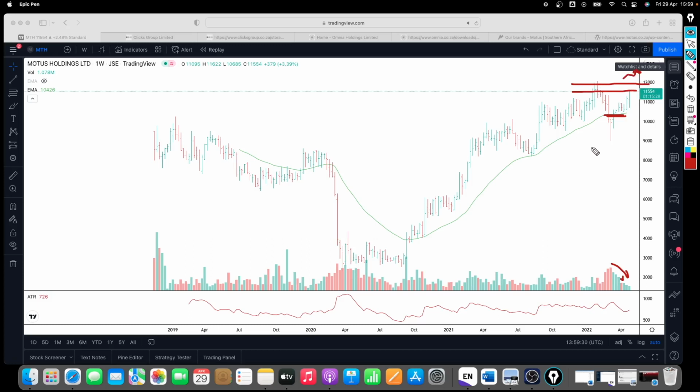So depending on the kind of risk that you are willing to take, you can buy at the current share price, somewhere around 115 rand per share, and then have your stop loss just above 100 rand. It could be 101 or 103 rand per share, or you can set a buy stop order somewhere around 121.